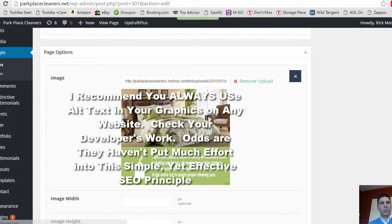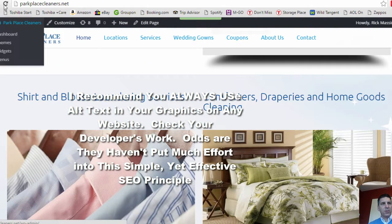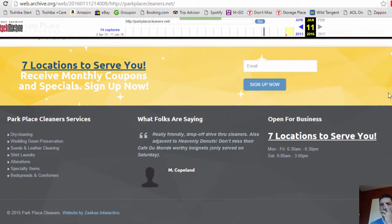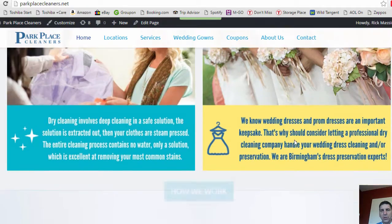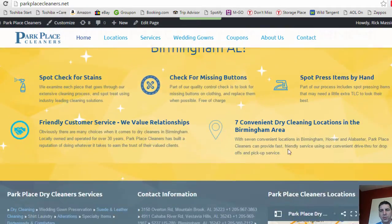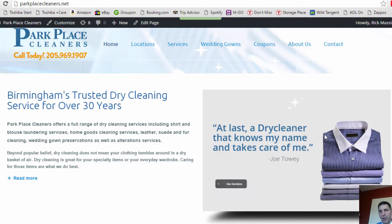But I went out and created some custom graphics for him on this, and I'm just going to save that. So now when I refresh it, okay, that fits fine on there. So it looks nice. We're going to put a video up here in this section and maybe move this slider down.